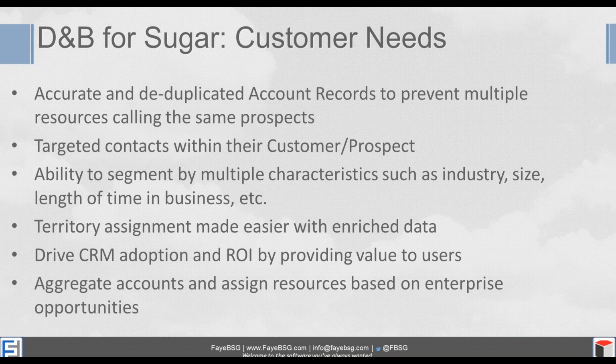You can search by IPO. You can search by all sorts of different ways you can think to slice and dice your data. Just about anything we can do through our build a list functionality. I think your territory assignments are made easier with having access to this enriched data.